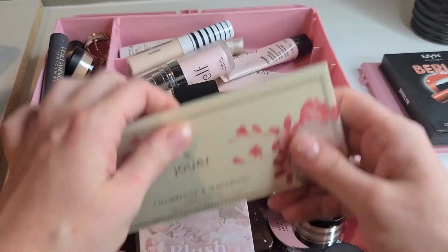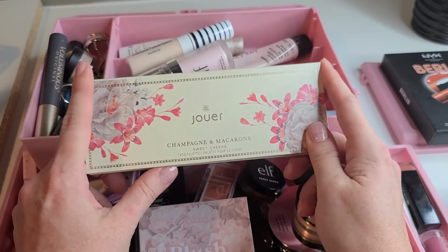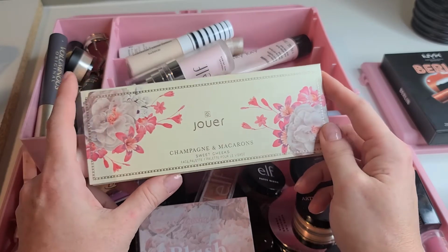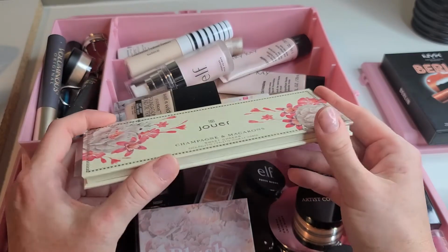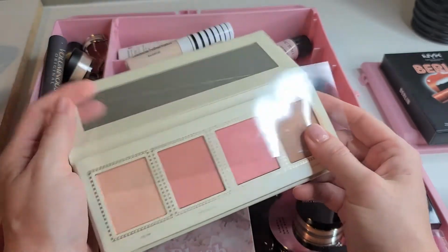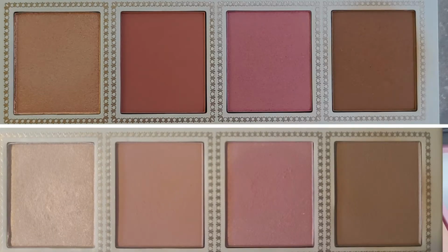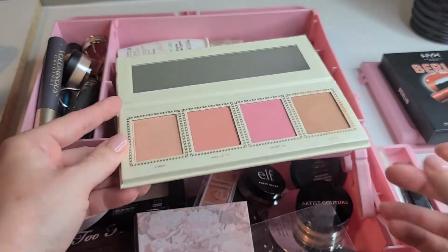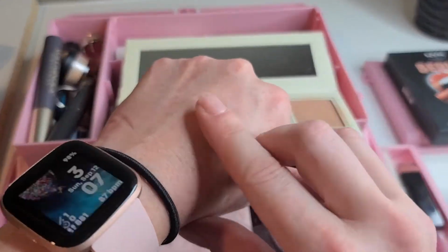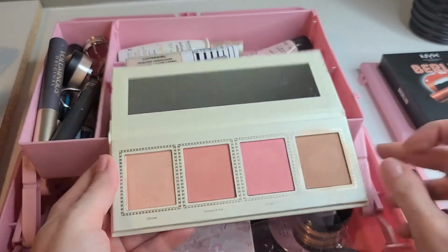And then this I love. I take pictures of when I bring the product into rotation and then the day that it goes out, so you can see my usage. And this is the Jouer Champagne and Macaron Sweet Cheeks. This is like one of the favorite things I have in my whole makeup collection. So these are just beautiful. They complement my skin tone very, very perfectly. The citrine highlighter is absolutely gorgeous. You might be able to see that I have really got into that one. I use that a lot this past time, and the blushes are beautiful as well.